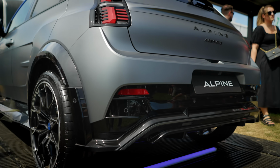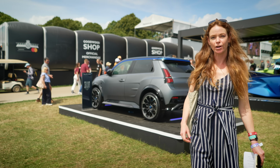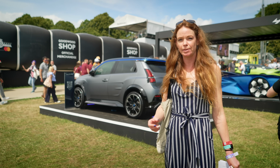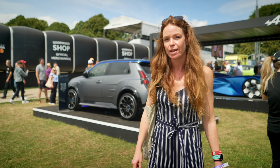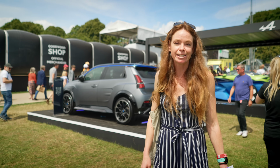When I was looking at the EV lineup for the Goodwood Festival of Speed this weekend, my two favourite cars were going to be the MG Cybersteer and the Renault 5. Of course, I hadn't seen them in the flesh yet, so I had to see them for myself.